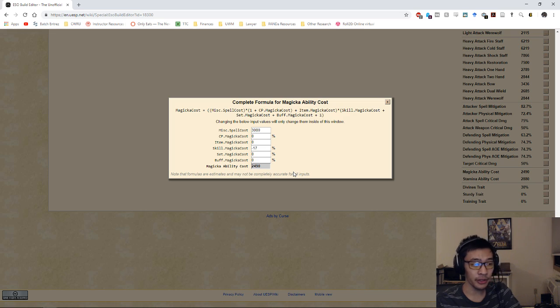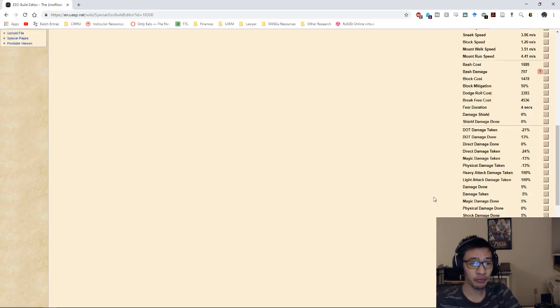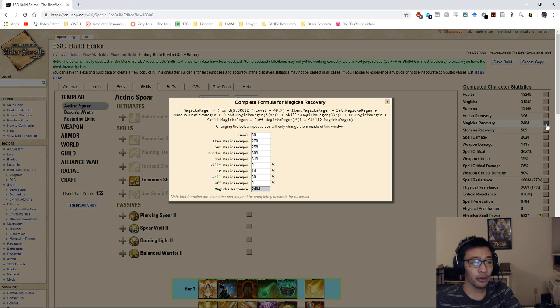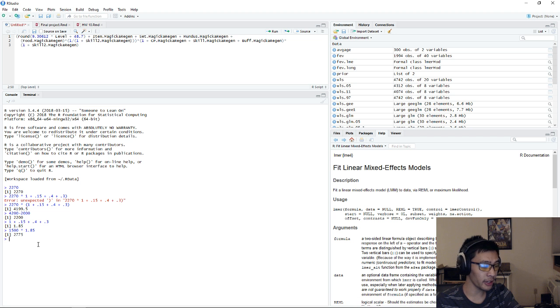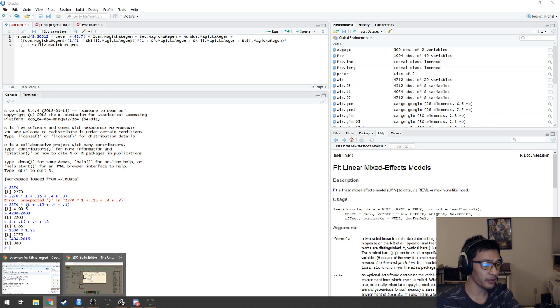So if we take a look at this right now and compare two things. If we decide to take out our Magicka Regen here, you just put it to 0, it'll automatically update, so we're sitting at 2016. If we add in our infused Magicka Regen glyph here, our 2016 jumps up to 2404. So I'm just going to write it down here. 2404 minus 2016 gives us an increase of 388.